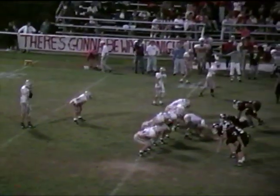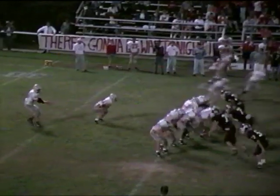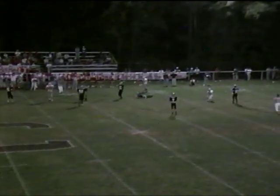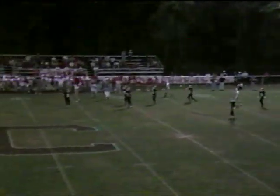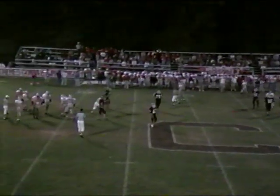Mauser lines up once again in the shotgun. Corbin working right in the middle of the field. He's got 3 wide receivers over to the left side. Mauser looking over the middle. It's going to be overthrown, trying for Marcus Fox again. Incompletion stops the clock at 26.3. Corbin now will face 2nd and 10.